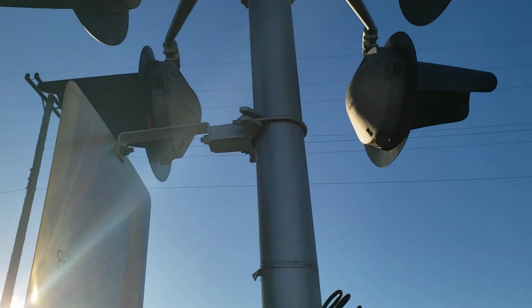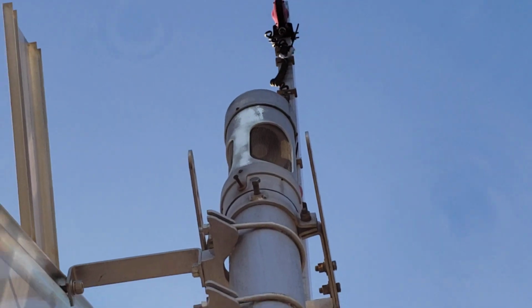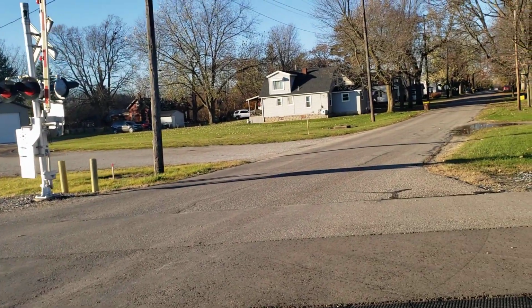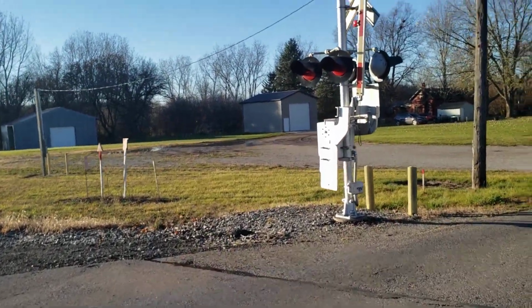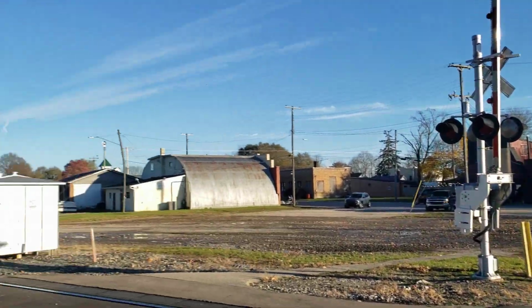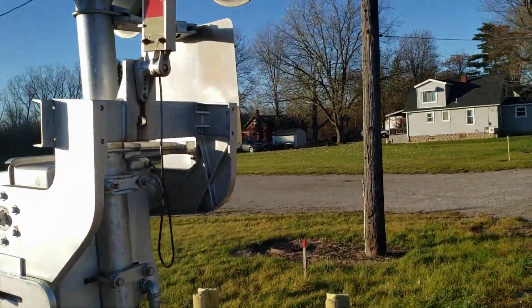But yeah, and for the bell on this one, this has a General Signals Type 2 electronic bell set on high volume. Although it is starting to die down a little bit, because I just caught this crossing in action just now, and it sounds like it's been set at max volume once before, but it's starting to dwindle down a little bit in volume since the bell is getting old. But yeah, that was the first signal. Pretty substantial stuff. Now let's move on to the second signal, which has some pretty classic elements to it.